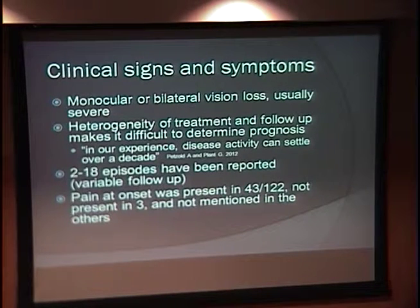So these patients present with either monocular or bilateral vision loss, which is usually severe, like we saw in our patients. The course of the disease and the prognosis is a little bit difficult to know right now with only a few cases in the literature and variable time of follow-up with each of those cases. But the authors note that in their experience, the disease activity can settle over a decade or so. Anywhere from 2 to 18 episodes of relapse have been reported, although again, it's hard to know because there's a variety of lengths of follow-up. And most people do present with pain with their vision loss like we would see with a typical optic neuritis.